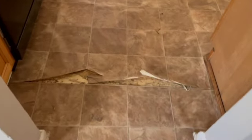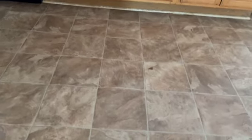Dining room area. Painting. Here, kitchen flooring has tears throughout and it's buckled. You can see it's buckled up with tears.